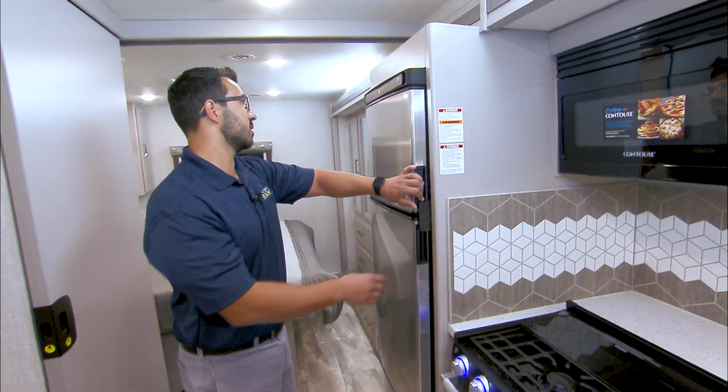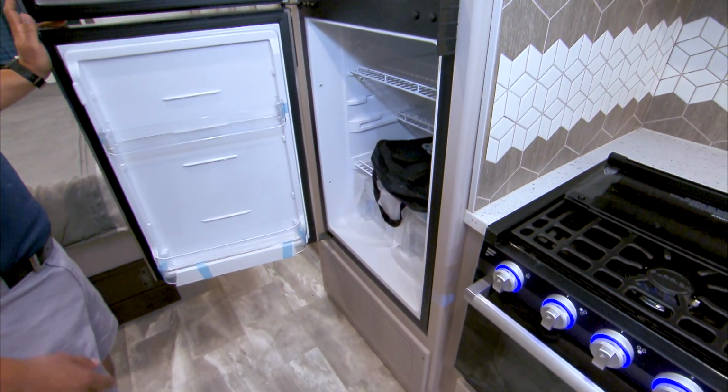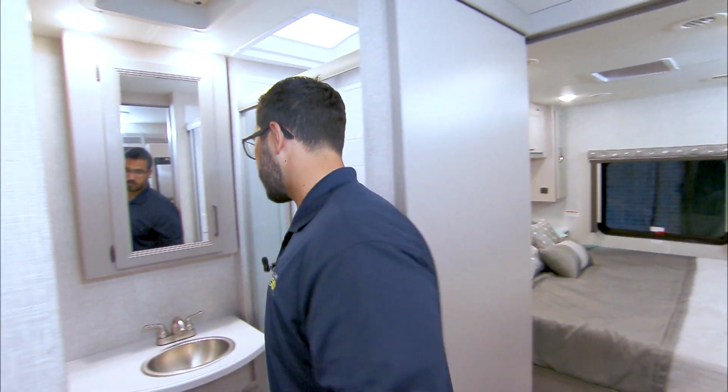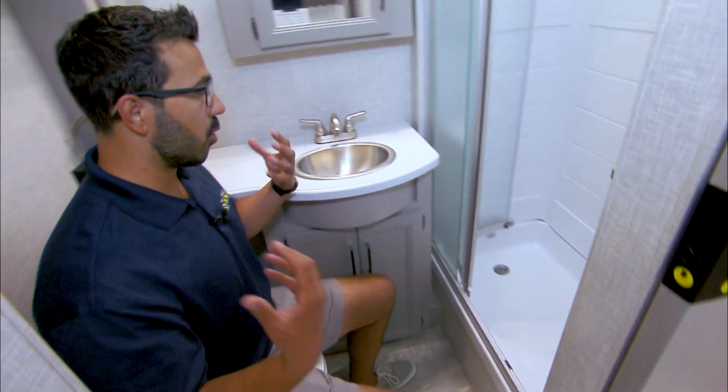Rounding out the kitchen, of course, is your Norcold fridge freezer combo. Open that guy up so you can take a look. Plenty of cold storage in there, plus some crisper drawers right down below. Now, if we flip around, we get into the bathroom. You'll see here, foot flush lever toilet, porcelain bowl, good space, folks.